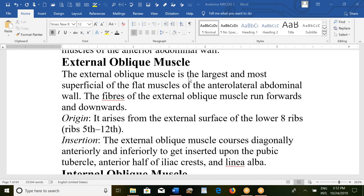External oblique muscle. This is the largest and the most superficial of the flat muscles of the anterolateral abdominal wall. Origin and insertion are very important because they make certain landmarks. The fibers of the external oblique muscle run forward and downward. It arises from the external surfaces of the lower 8 ribs, from the 5th to 12th rib. Regarding insertion, the external oblique muscle courses diagonally, anteriorly, and inferiorly to get inserted upon the pubic tubercle, anterior half of the iliac crest, and linea alba.